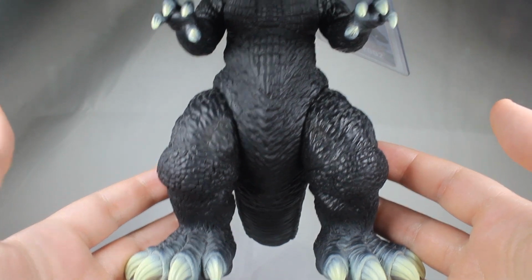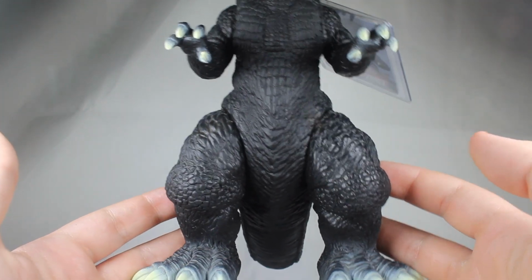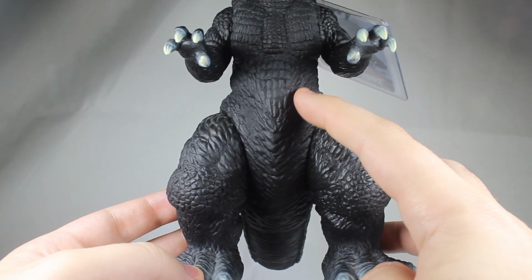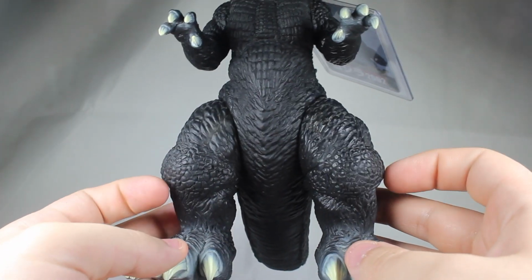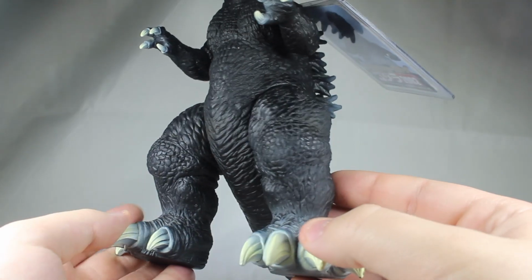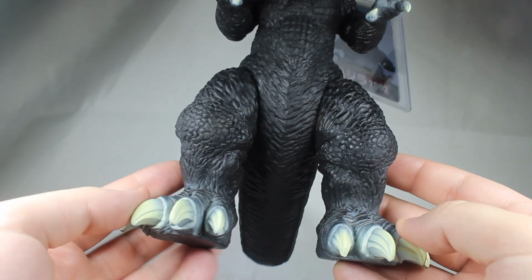Looking at GMK Goji's lower half, again, fantastic detail from the lower part of his abdomen to his waist to his crotch to the top of his thighs, his kneecaps, his shins. Fantastic detail everywhere to look.